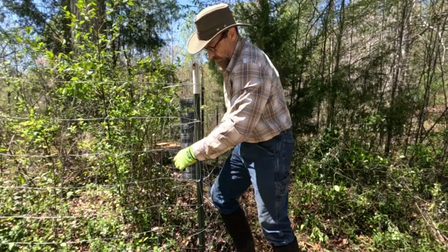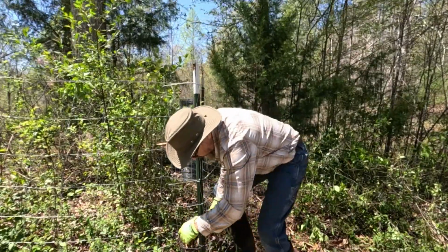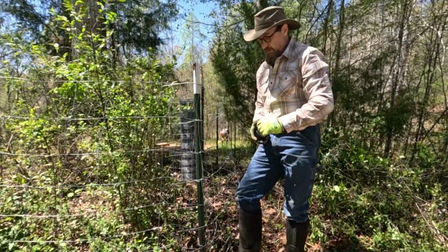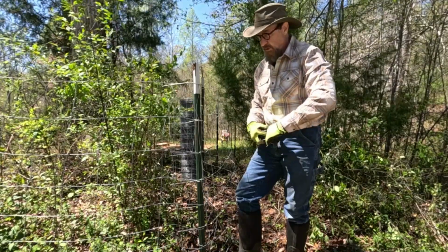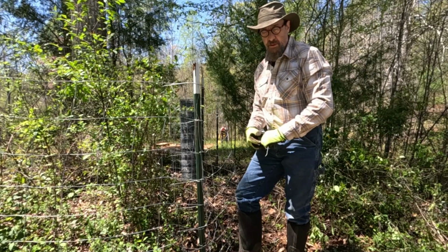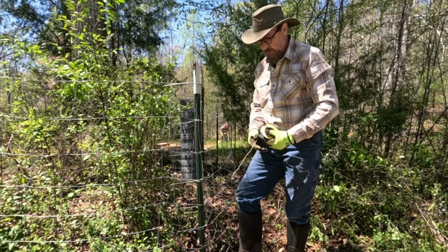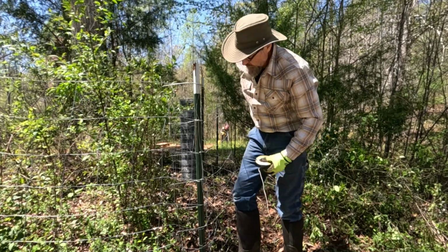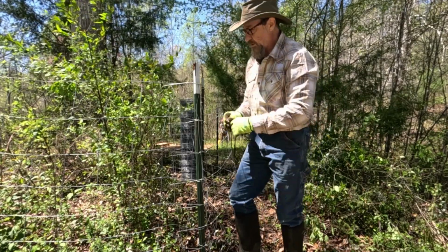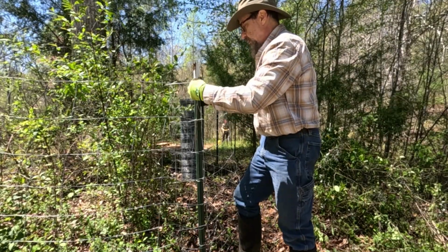Corner nice and strong. Get all that wire around that. This is not the correct fencing for containing goats, but it is the cheapest fencing that we found. It's like 330 feet for, I don't know, $150, $175, something like that. And you can't beat that. And so we have to prioritize and try to budget so that we can do more things around our homestead.